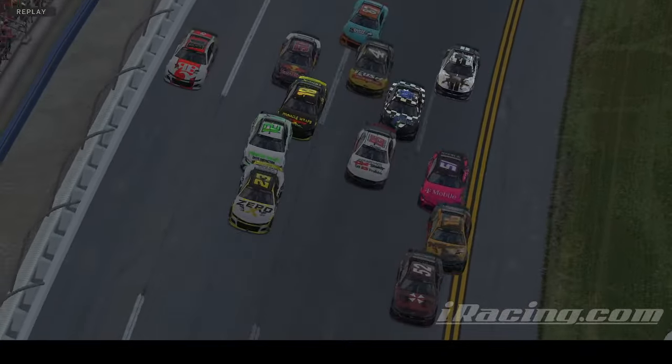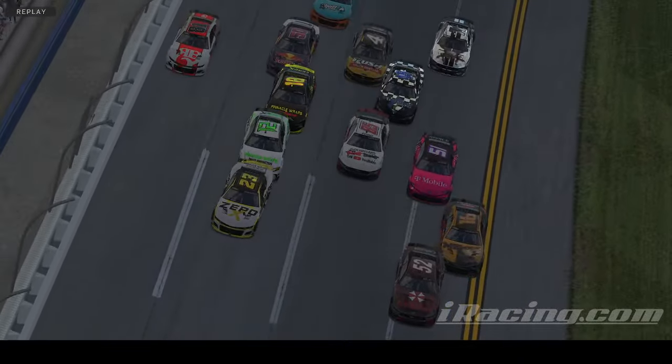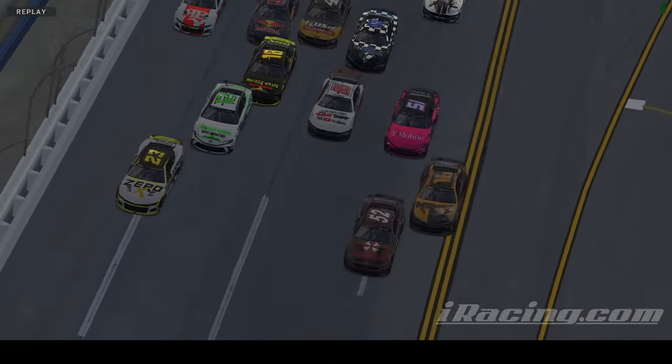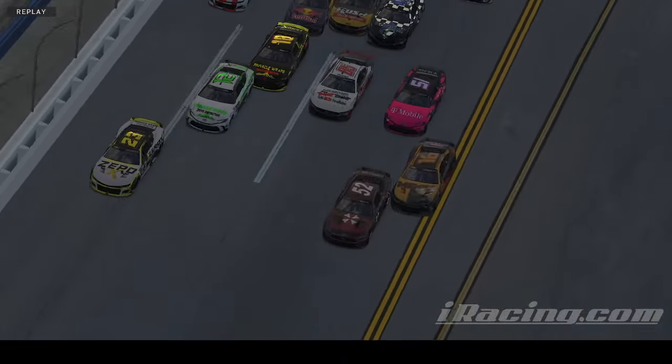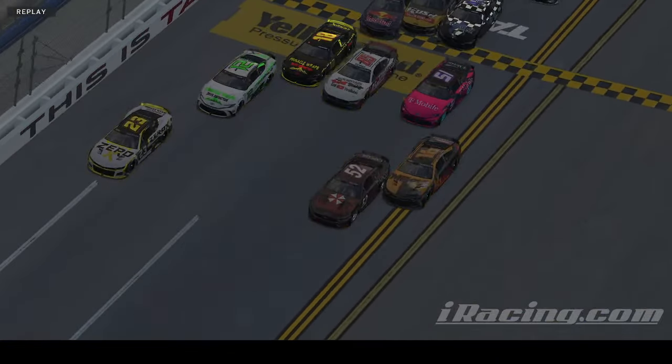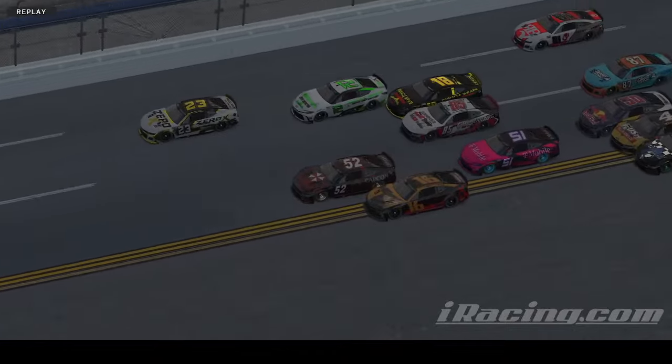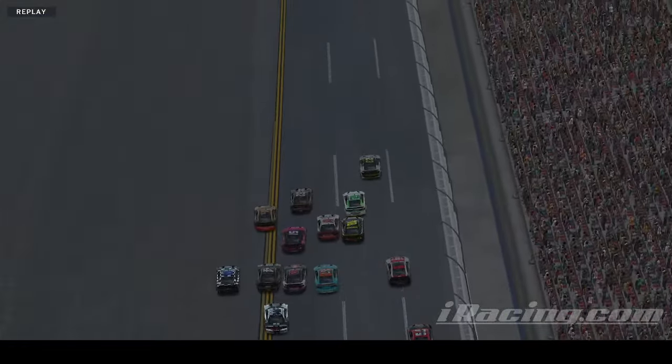And let's look at this. Does 16 go below the yellow? No, he does not. Oh, yes, he does. Oh, no, he doesn't. Now, the 52 should have blocked a little bit more, and he most likely would have won that race. Unfortunate.